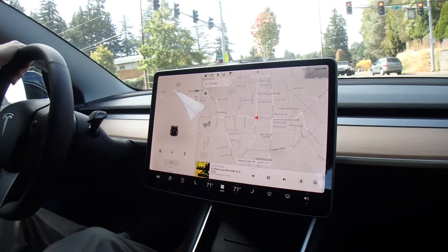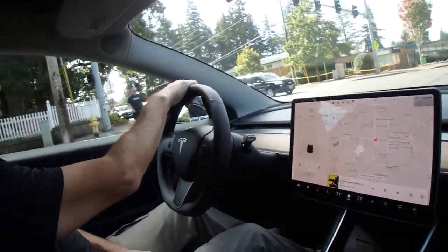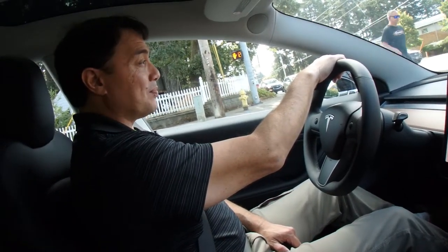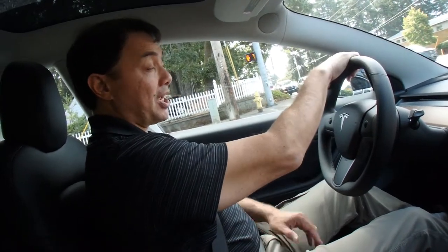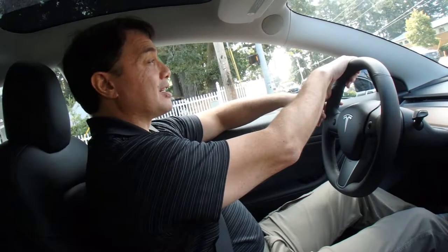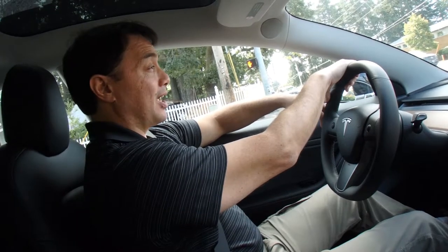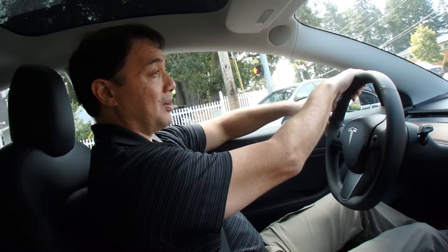I've been on the waiting list since 2016, so it took a long time to get this vehicle. It kept delaying the delivery. I wanted the all-wheel drive version, which delayed the delivery. When they were finally ready to deliver the vehicle, boom, it was like, you've got two weeks, it's coming. I didn't have a home charger set up, didn't have anything set up.